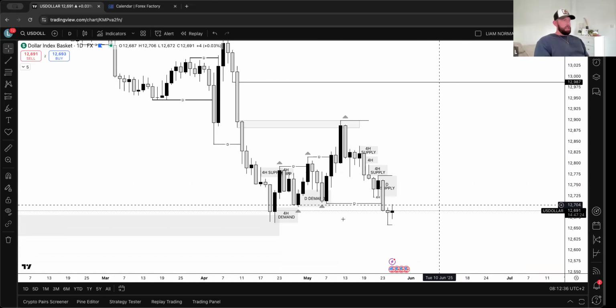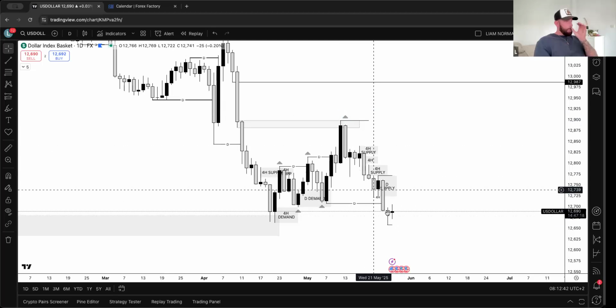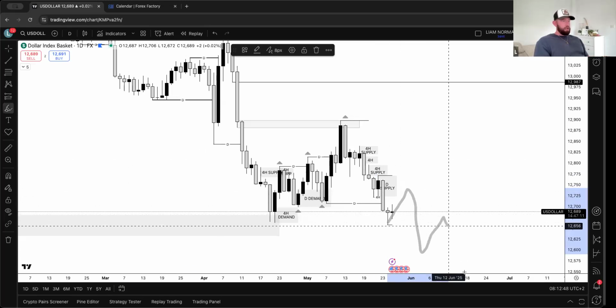So what can we see right now? Well, this was our higher low last week. This is our higher high last week. And as you guys can see, we obviously had that change of trend. So now what I want to see is, can we have a retracement and then just carry this trend on downwards? So that's my predominant thoughts.